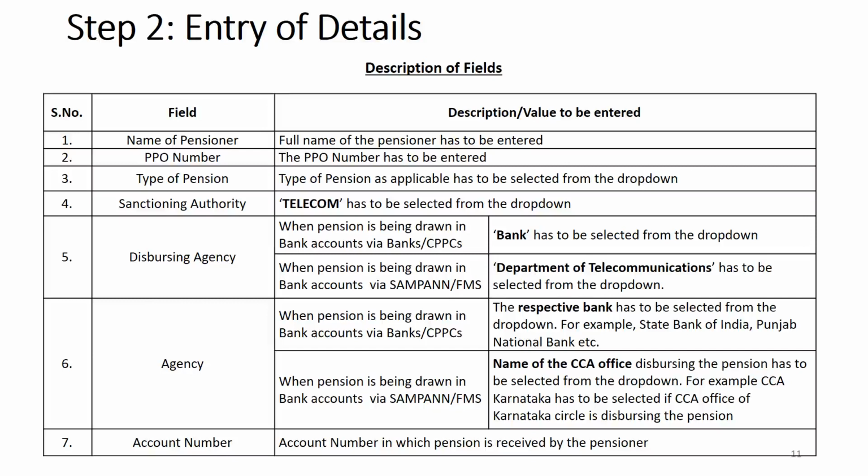The first field is name of pensioner, where the pensioner has to enter his or her full name. The second field is PPO number, where the complete PPO number has to be entered. The third field is type of pension, where the pension type as applicable for the pensioner has to be selected from the drop-down. The fourth field is sanctioning authority. Since the pensioners belong to the Department of Telecommunications, Telecom as shown has to be selected from the drop-down.